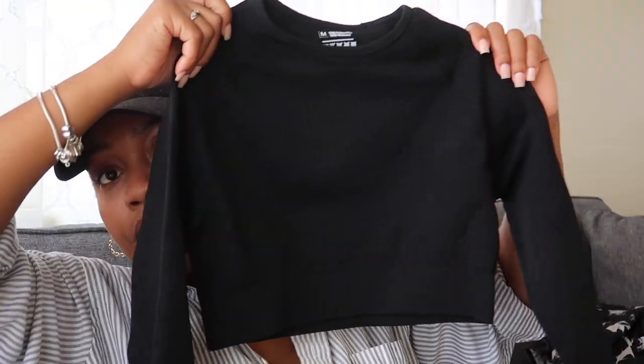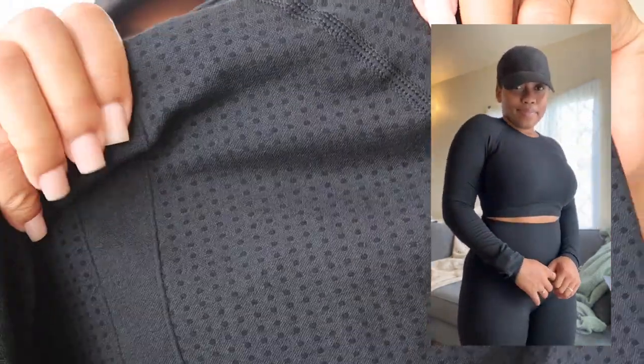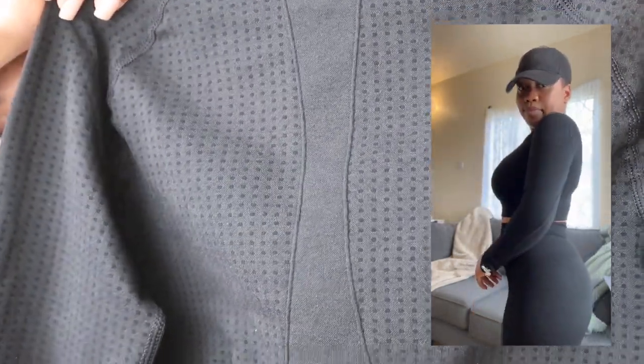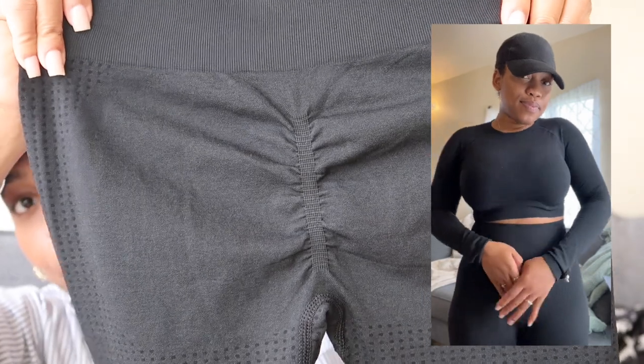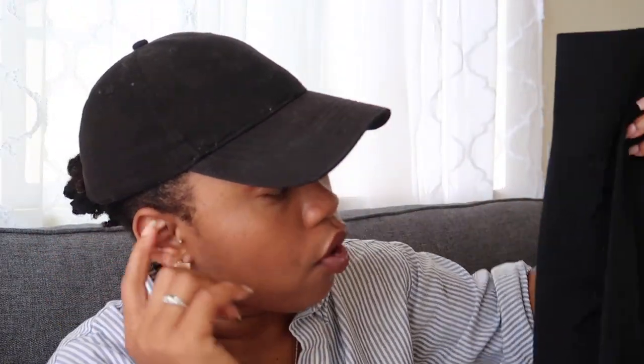I have this black workout set, just your plain black workout set. They have really nice detail. And this is basically what all of them were looking like. So the detailing is really nice. I don't mind it, it's thick. Again, this one has the thumb hole. The scrunchy, even though it probably has a proper name. It is very long and I'm excited to work out in this. Again, it's thick.